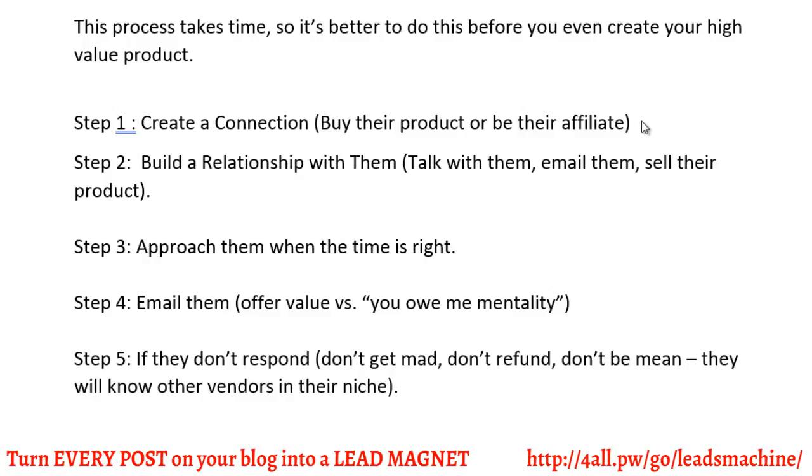So step 5, don't get mad, don't refund, don't be mean or anything, because highly likely if they're an authority in their niche, they are more likely to know other vendors. So if you get mad at them, they're going to tell their friends, or it might just come up in conversation. And if that's the case, then it's going to be hard to break in to that niche. Does that make sense? So that's the process. Very simple, very easy to do.